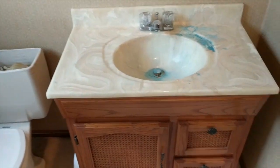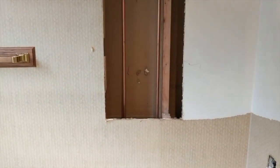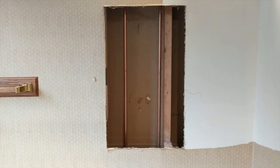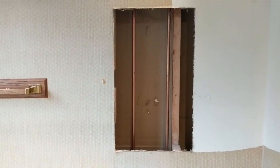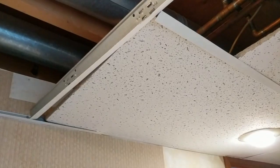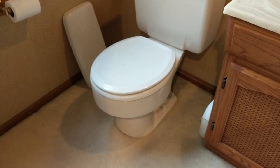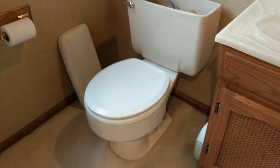Let's see, here's the sink, which I've been using to clean paintbrushes out for a different project. I already had to take the mirror off in order to access the wall to get electricity run through there. We have one switch here, no outlets, so I'm going to add a GFCI. We've got all this disgusting wallpaper and a suspended ceiling, so I'm going to tear all that out. We also have carpet, and here's the carpet around the toilet again, which is never a good idea if you have men living in the house.